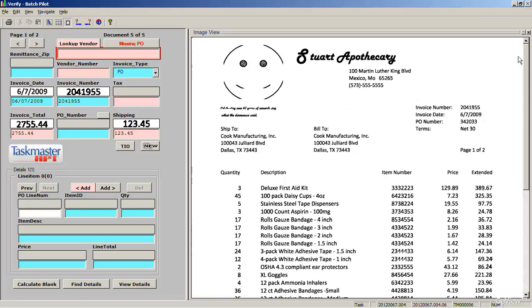For the first time we're going to process this, we want to go ahead and create what we call a fingerprint. A fingerprint is a way that we store documents in the Datacap library that tells us information about that document. And that information is exactly where in the document the information is located.